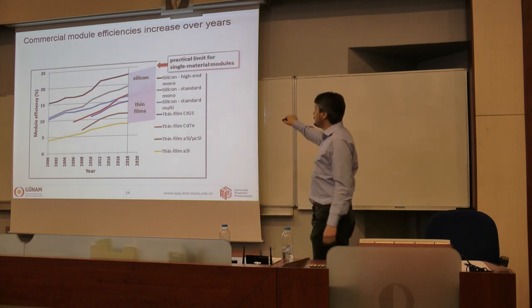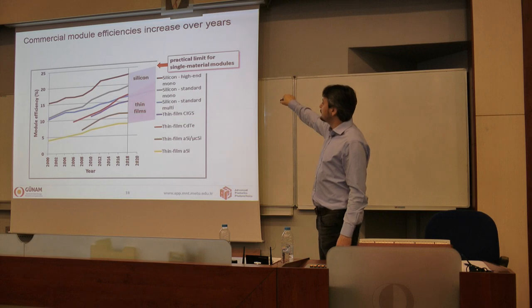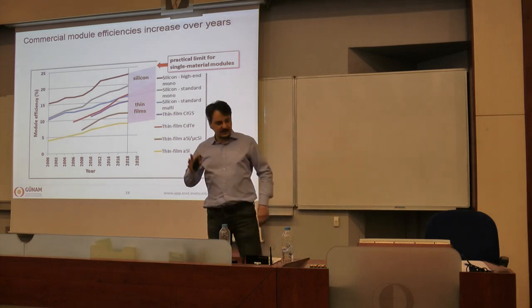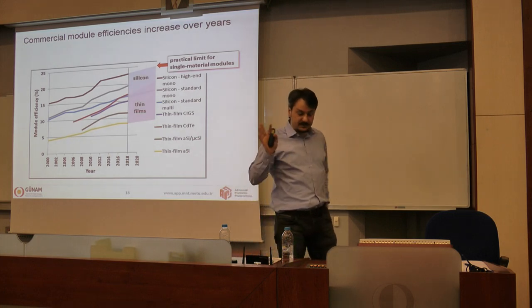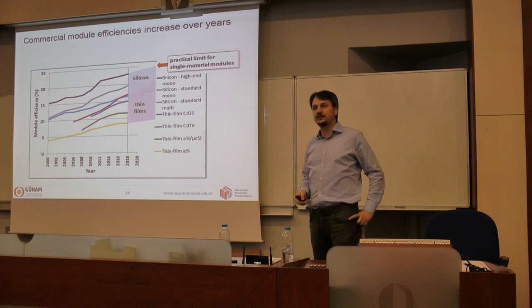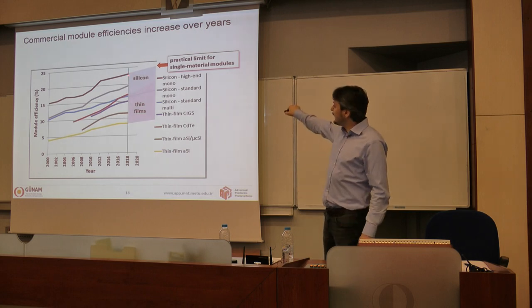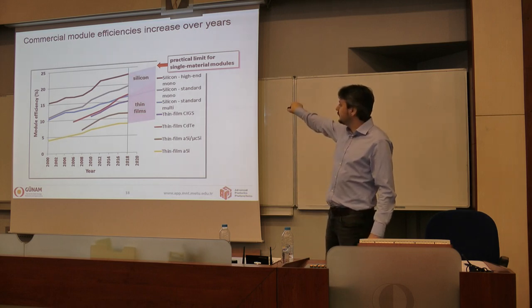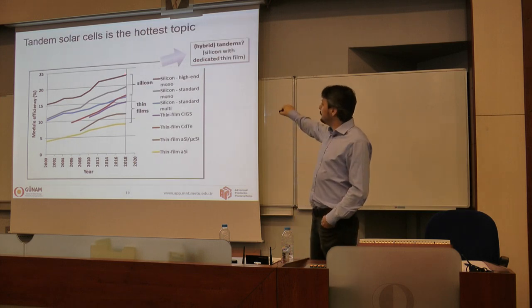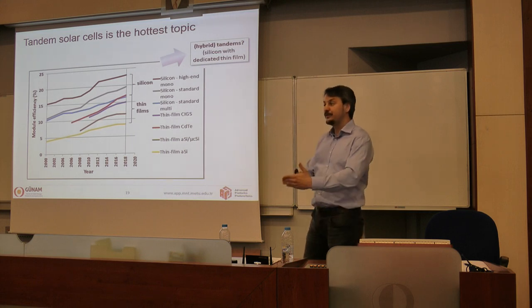And there is one practical limit for silicon, which is about 28%. But 25% is a practical limit for the module. 28% is the practical limit for the cells. And silicon is right now getting very close to this practical limit, right? So what is right now being pushed next is using silicon and thin films on top of each other.